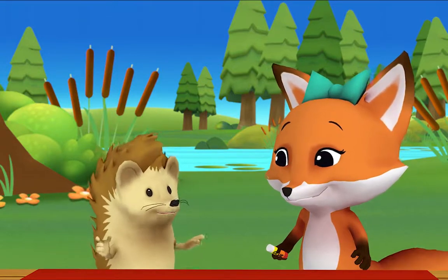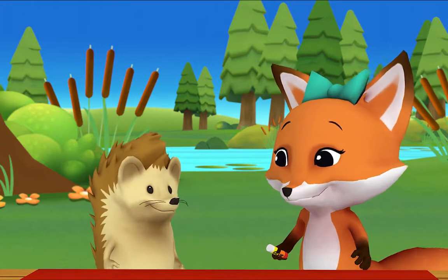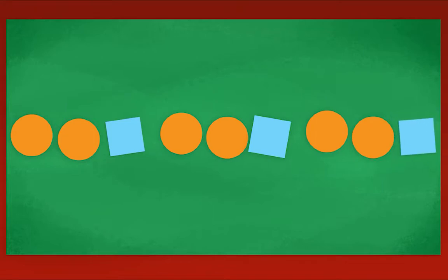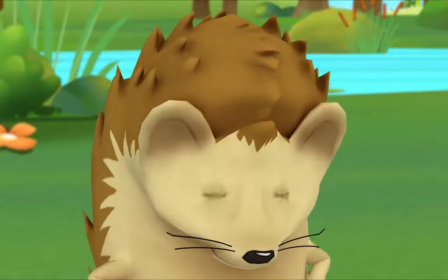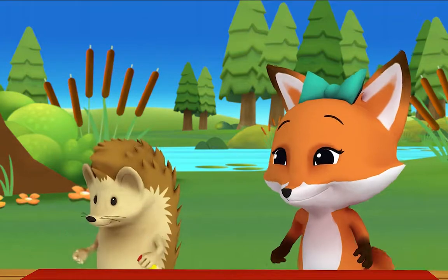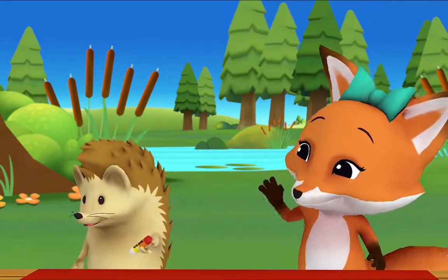Can I borrow your glue stick, please? I want to glue these down. Sure. Here you go. Thank you. Orange circle, blue square. Orange circle, blue square. Orange circle, blue square. All done! Do you want to make another pattern? No, I want to go and tell Miss Panda. Miss Panda! Miss Panda! I made a pattern!